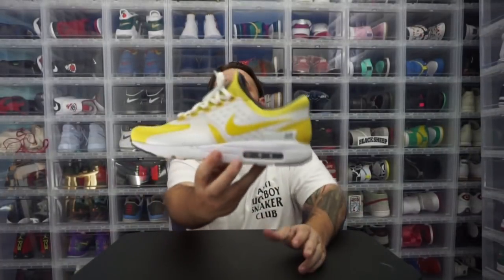Boom! And now, this is the one before the one. This is what the original sketch was. This one turned into this, right?